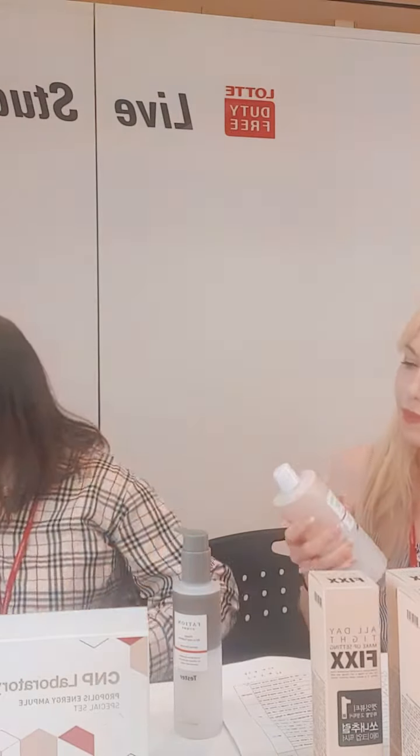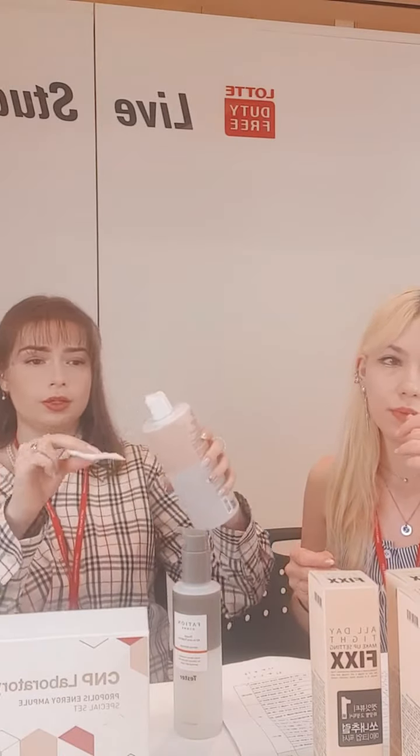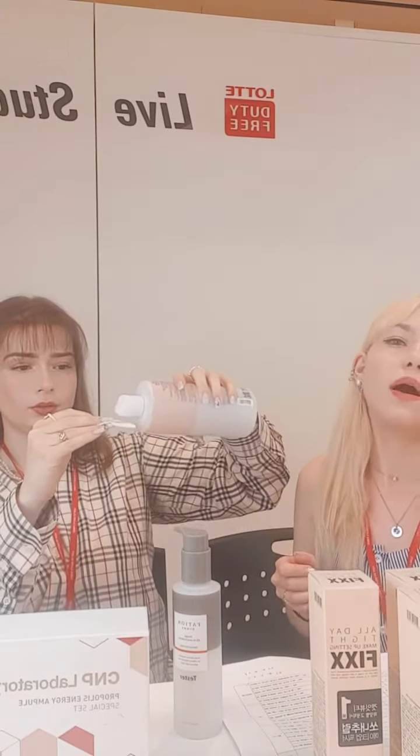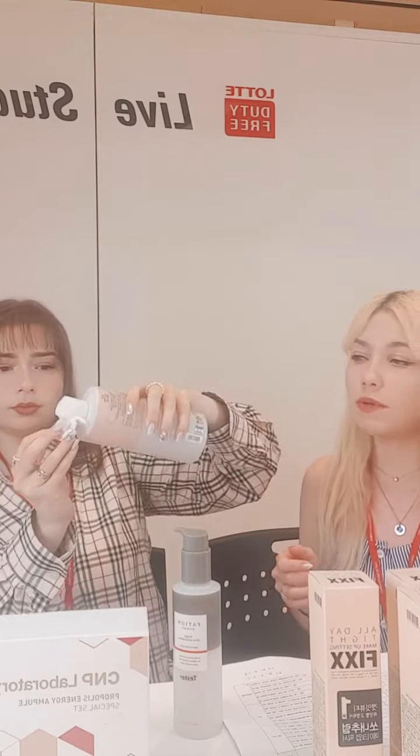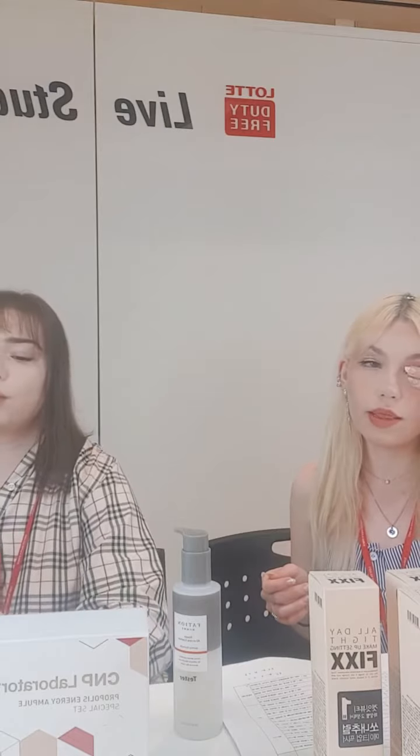Let's have a little pet. You take this and pour just the right amount, a little bit. You put it especially on your eyelashes, but don't rub it. Put a little bit and it will dissolve itself when you let it soak on your eye for around 10 seconds. If you have a waterproof mascara, I would recommend 15 seconds. Yes, it takes longer.